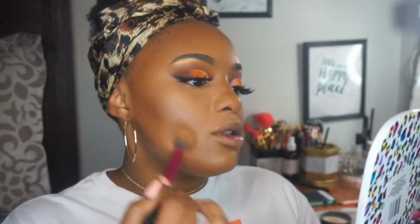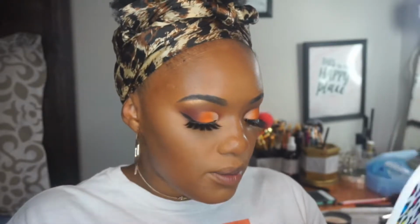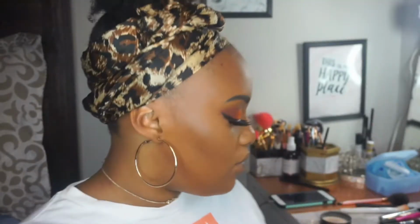Yeah, I think it was just that Sasha Buttercup, that yellow undertone that it gives, that really made me not like this concealer. Because it looks so good right now. Like, seriously. Like perfect. Like, what makeup? Girl, that one. I know I got a cake face. I know. Ugh.